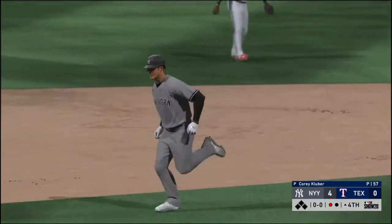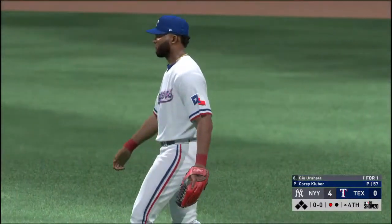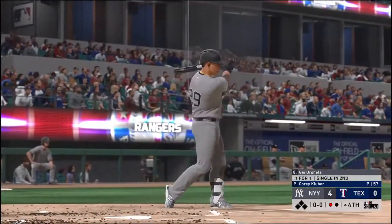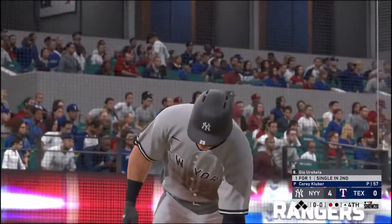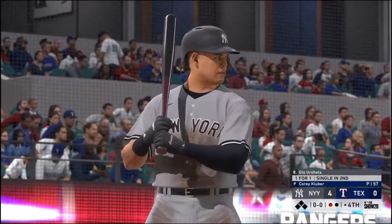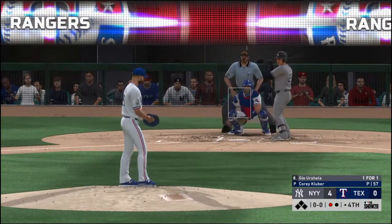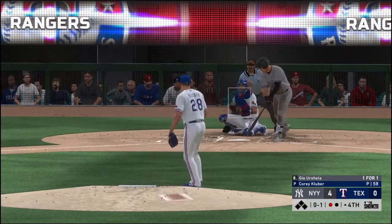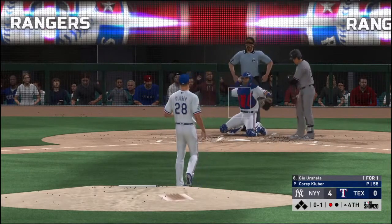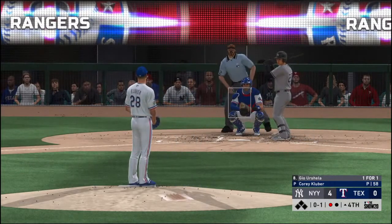Now batting, third baseman, Gio Urshela. That'll bring in Giovanni Urshela. 1 for 1 after a single his first time up. Now the pitch. Breaking ball that's cut on and missed for the first strike. 4 runs, 8 hits, and no errors for the Yankees so far.